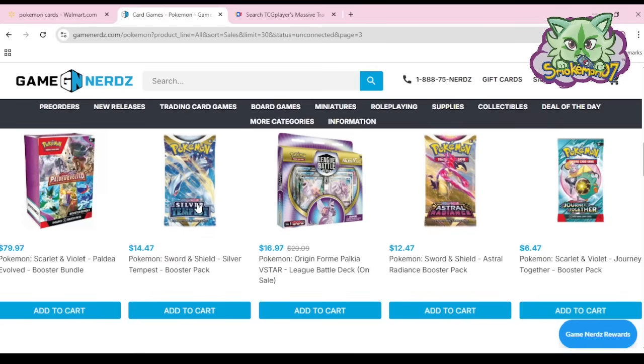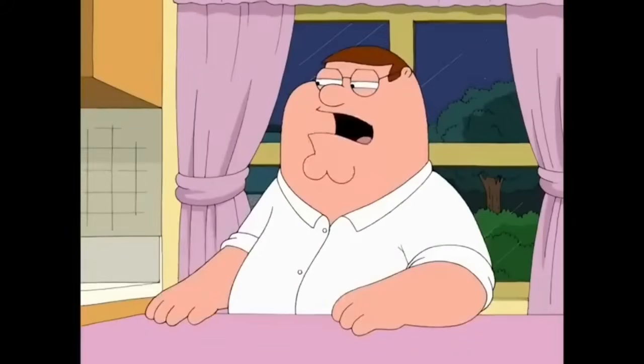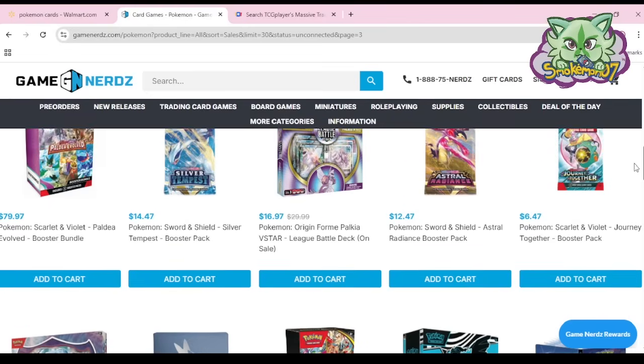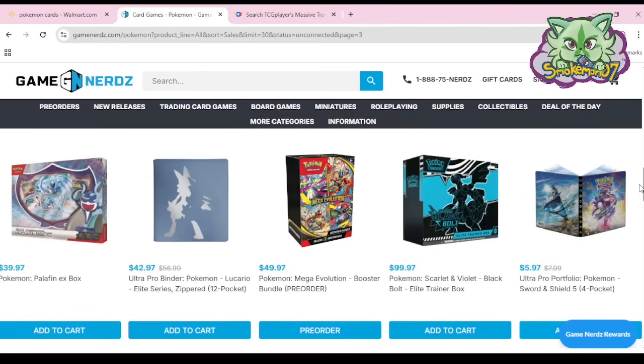Silver Tempest packs at Game Nerds are $15. What? Sometimes I don't believe I know you. I'd probably rather go pay $7, but maybe not. We do like Game Nerds, and now they've got rewards.